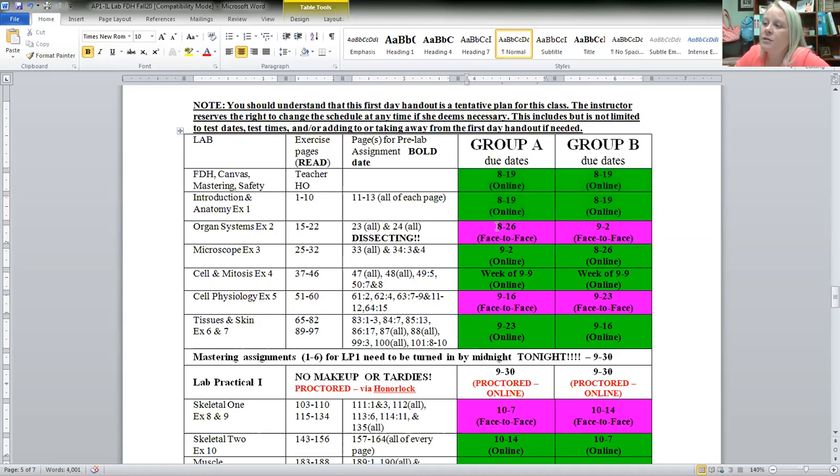Now, if it says face-to-face, that means when you come to class physically on that day, then whatever's over here is due when you walk into class. So on 8/26, Group A, you should bring pages 23 and 24 already worked with you to class in a 3-ring binder, okay?